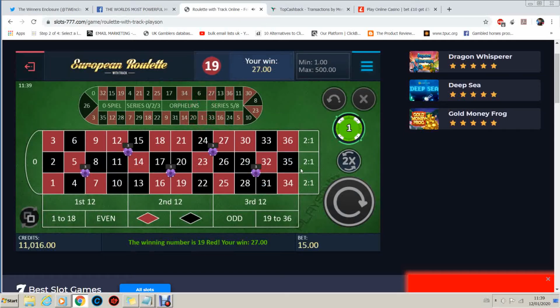We've hit on the 19, so we're back to £1 because we've had a winner, so we're back to original stakes. So we just go £1, £1, £1, £1, £1. We've won again. £1, £1, £1, £1, £1, and so on.